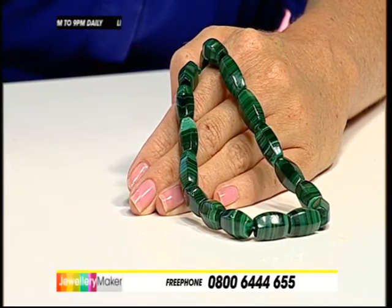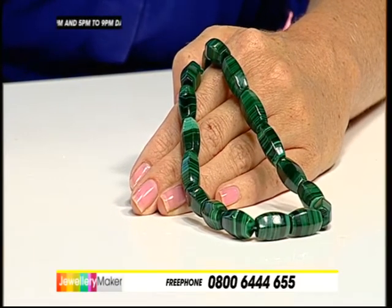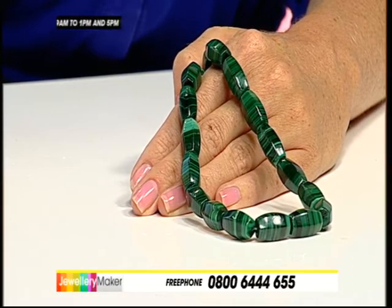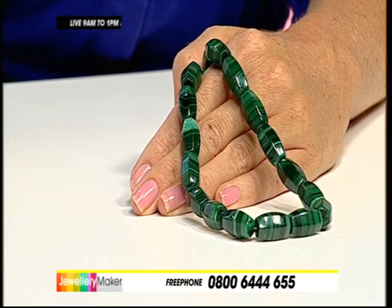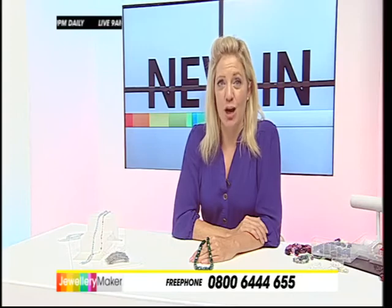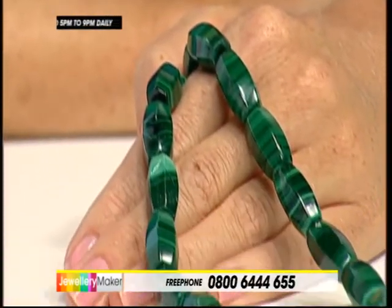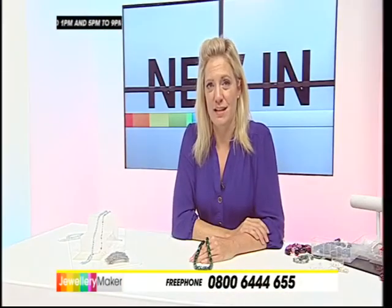You are looking at 500 carats of a gemstone which is steeped in myth and legend. And not only that, but it's a real firm favourite, not just on Jewellery Maker, but for gem collectors all over the world. It's just superb. Now, how low are we gonna go? We're gonna go very low. How many of these do we have, Deanna? Really? Oh. We've only got 60 of these, okay.